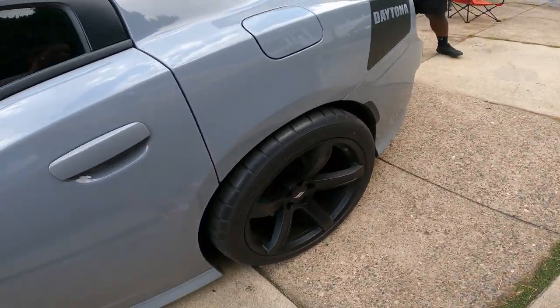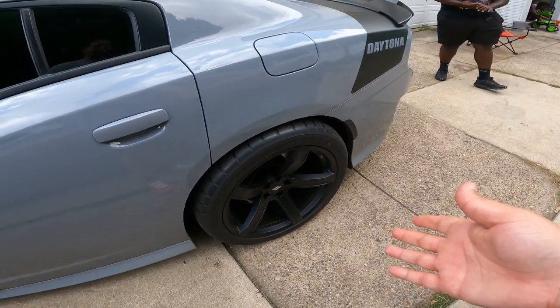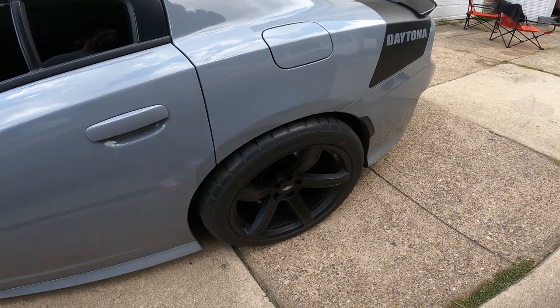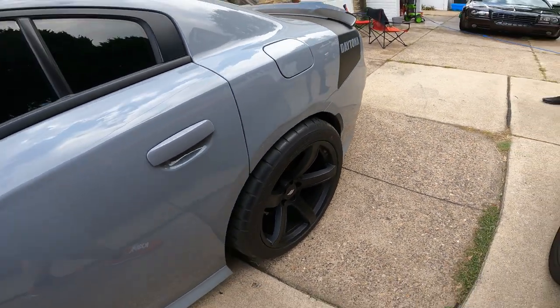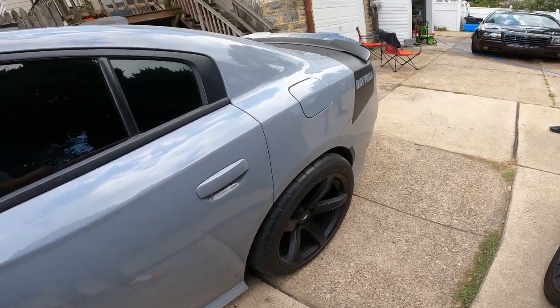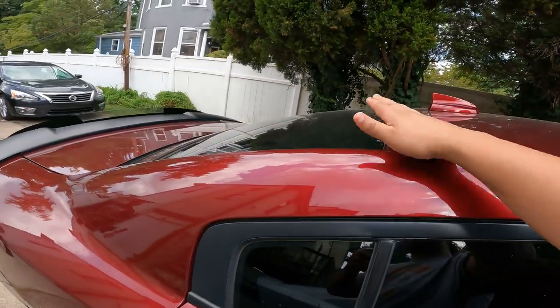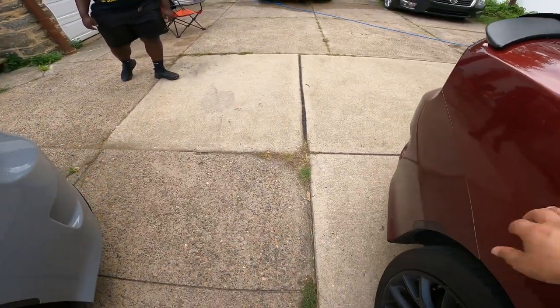And again, I don't have my other stock wheel. I do have the upgraded, if you will, Hellcat replica wheels wrapped in 305s. We'll be getting rid of those soon, so if you do want them, let me know. I'll sell them to you. Shout out to Spoiler King. Got my little thing or whatever. And just again, Daytona right here.